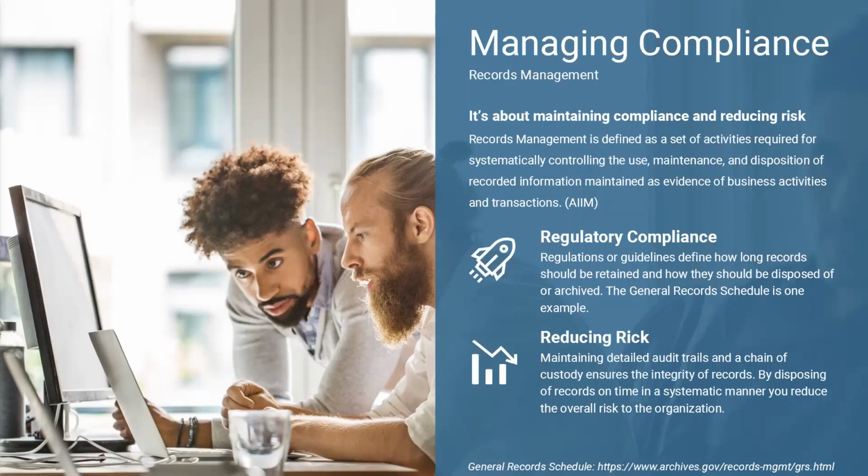So, again, using the same definition, records management is defined as a set of activities for systematically controlling the use, maintenance, and disposition of information maintained as evidence of business activities. Right, so it is about doing things in, quite frankly, a repeatable, systematic approach. It's about classifying and organizing information, and it's about having defensibility in what you're doing. Right, regulatory compliance. There are regulations and guidelines, again, depending on your industry, what you do, that define how long records should be retained and how they should be disposed of or archived.